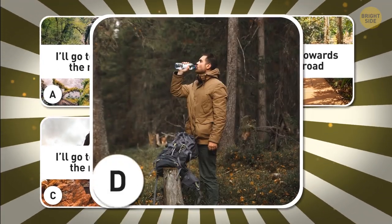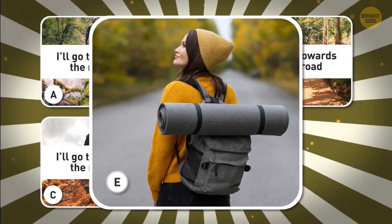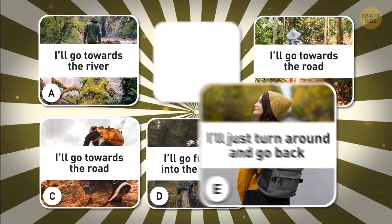D. I'll go further into the woods and enjoy the experience. E. I'll just turn around and go back where I came from. I don't have time for this.